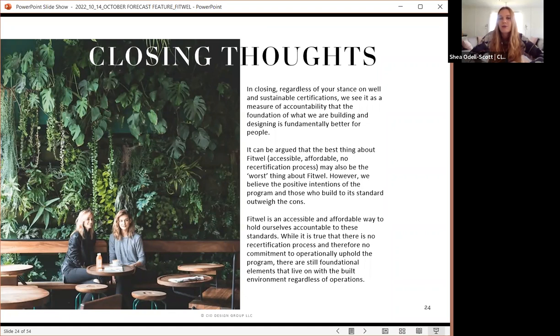But the bottom line that we truly feel is that the positive intentions of the program, and everyone who builds to this Fitwel standard and operates to this Fitwel standard, completely outweigh the cons. And to wrap it up, it's accessible, it's affordable. We can hold ourselves accountable to truly creating these WELL spaces, and we believe that when this program is built and upheld to the standard, there are elements that will live on regardless of what happens in the future with operations.